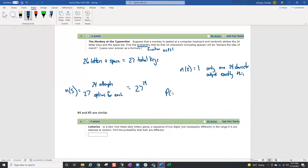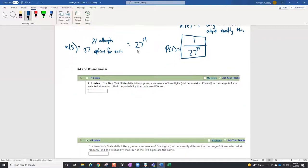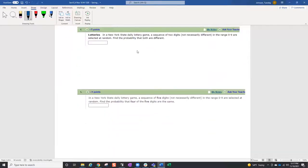So my probability is 1 out of 27 to the power of 24. And we're going to need to leave it just like that in the formula. Leave your answer as a formula. So the 27 keys, I believe everybody's problem is the same. I don't remember though for sure. Okay.